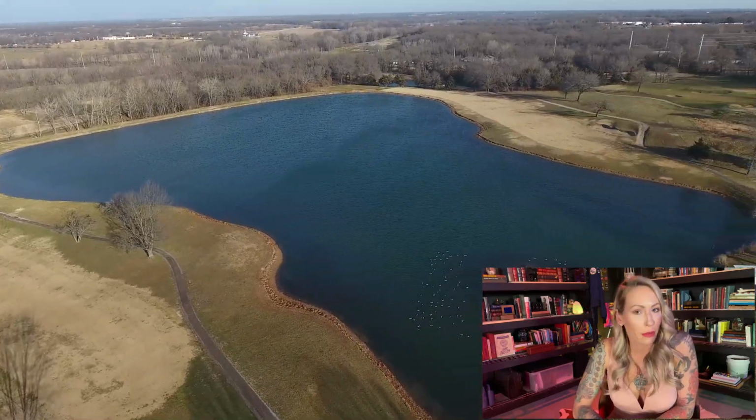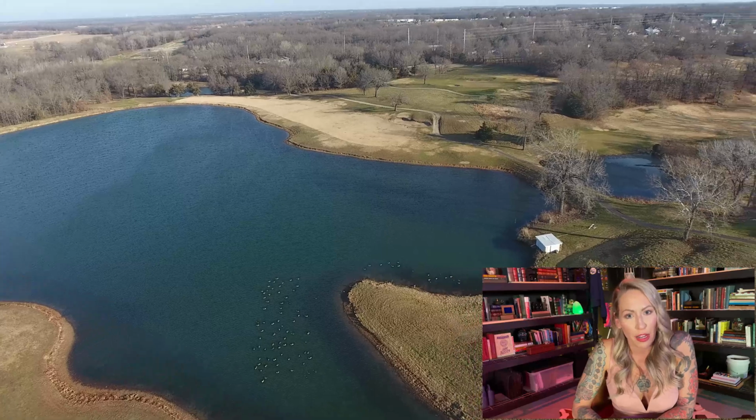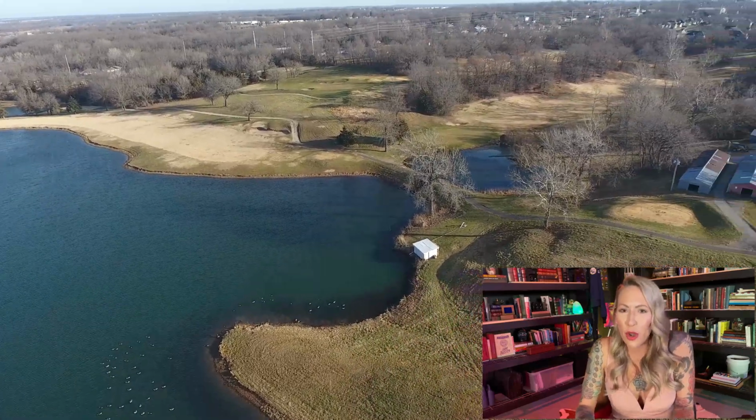So it's very family friendly. There are lots of young professionals there. They have a golf pro. It's awesome. So if you're looking for something that you can go golfing easily on the weekends, I would definitely take a look at this subdivision.